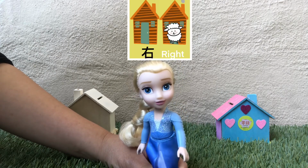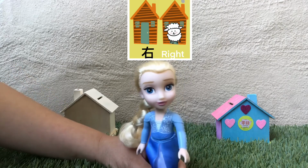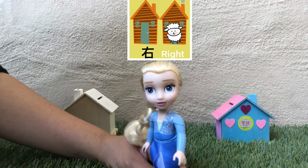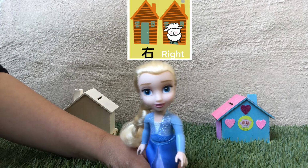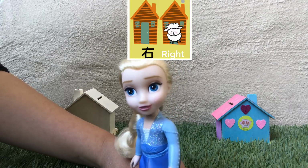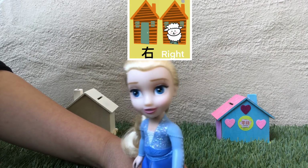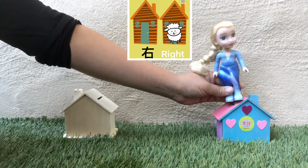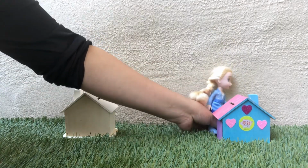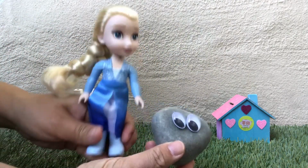右边，右边。 Oh, which house is the house on 右边？ 右边是哪一个呢？ Can you help me, please? 哪一个是右边？ Oh, did you say this one? Let me see. Yes, I find 小石头 little rock.